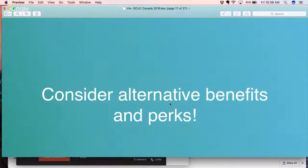Consider alternative benefits and perks. A couple of my favorites. You can pay off an employee's student loans if they're coming in. And for the entering millennial generation, that's a huge thing. They might have taken out huge student loans and then found themselves in an economy that's not able to support them paying those student loans back. So there are programs out there that allow you as the employer to help with that.